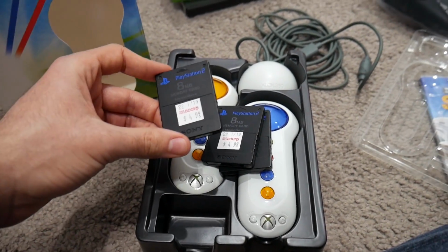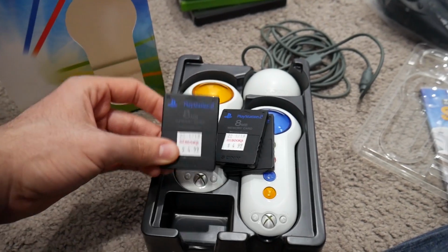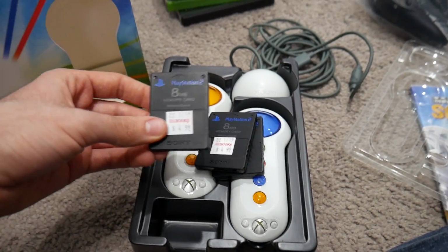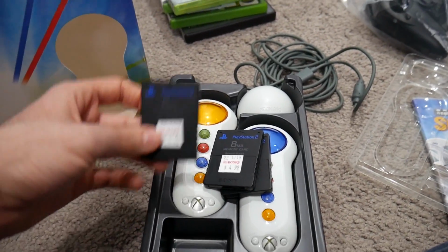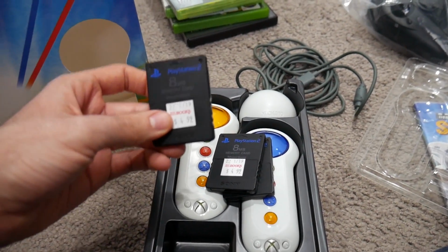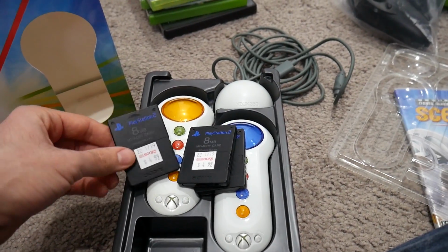The best ones, the ones I still recommend to this day when people ask, hey, what type of memory card should I get? 8 megabyte Sony, official Sony. Don't get one of those clone ones. These things won't go bad on you for the most part. They're Magic Gate compatible. You're not going to lose your saves. They're not going to get crazy corrupted. Here's another big thing: you can load Free McBoot on these and it will work. So that is why when I see these, I try and snag them up.